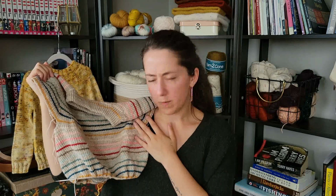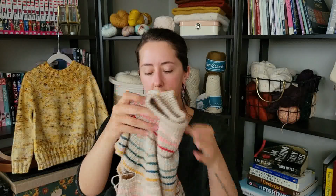And I wouldn't be surprised if my sleeves ended up being the same. And it's wonderful. I love it so much. It's going to be so much fun to wear when it's done. It's so lightweight because it's fingering weight.